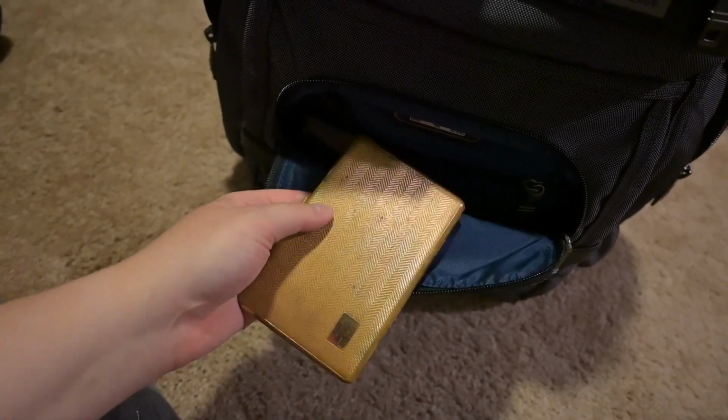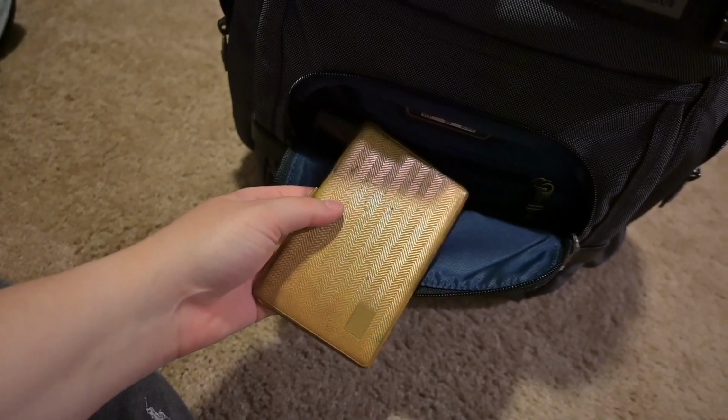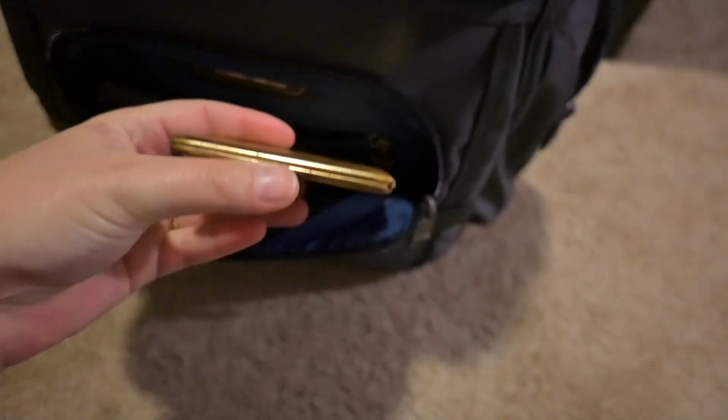So I always have a bunch of business cards, and of course I think it's kind of fun to carry this vintage cigarette case around with my business cards in it. So it's kind of the perfect holder for those. So I keep that in here.